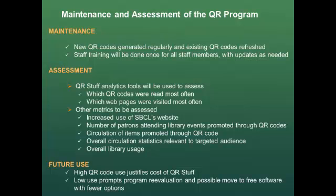Once the program has launched, it will be important to continue to maintain the QR codes in order to keep patrons interested in coming back for more. New QR codes will need to be generated periodically, and existing QR codes will need to have text and links refreshed. Our recommendation for the summer reading program is 10 codes for the 2-month period, with codes refreshed either weekly or bi-weekly depending on patron interest. Staff will need to stay informed of all program updates in order to promote the program to patrons, so ongoing information about the QR code project will need to be included in staff communications.